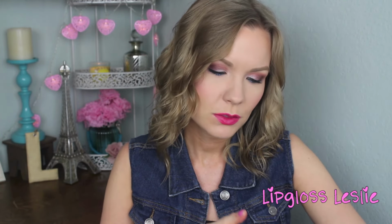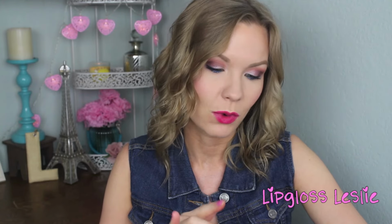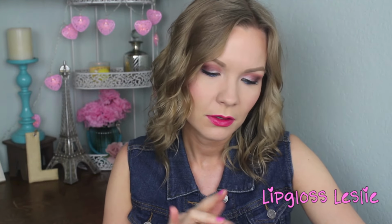Okay, so what was that one? Toast to You. This one is almost a slightly reddish toned bronzer, which you would think wouldn't be that good, but honestly, sometimes when I tan, I look a little bit more reddish because surprisingly, I do have some Cherokee in me on my mom's side.